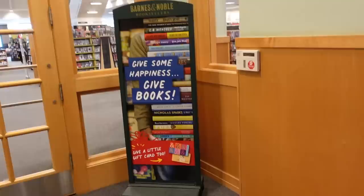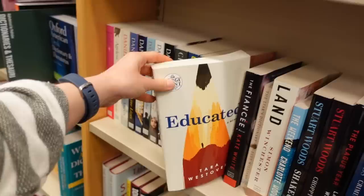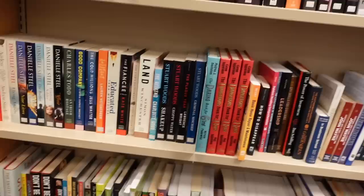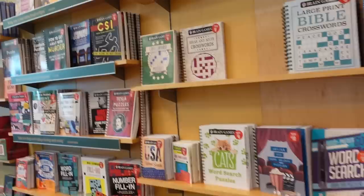Barnes & Noble. I read this a while ago and I rather enjoyed it. The large print version. I kind of like reading large print versions. Easier on the eyes. Ooh, crossword. It's always a good time.